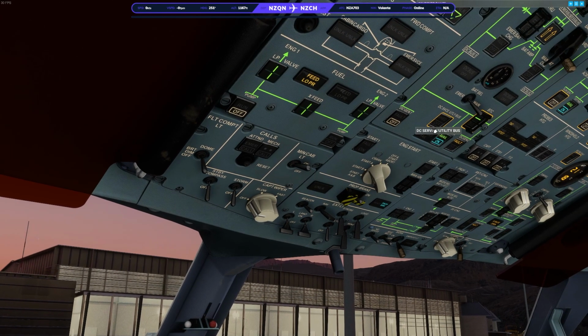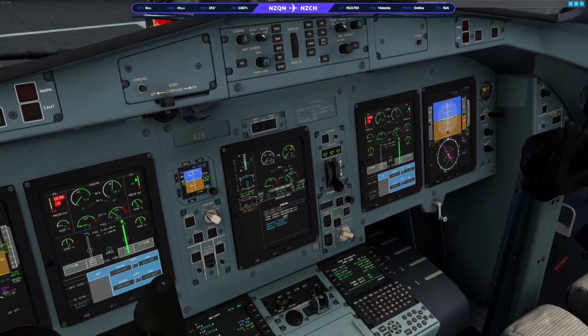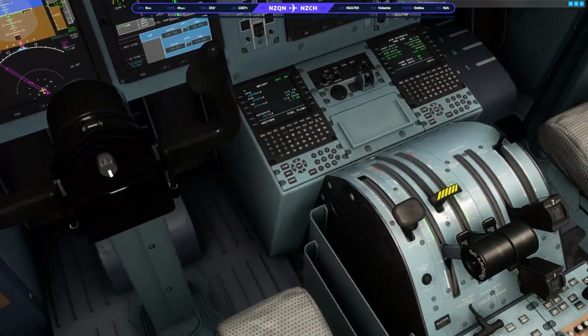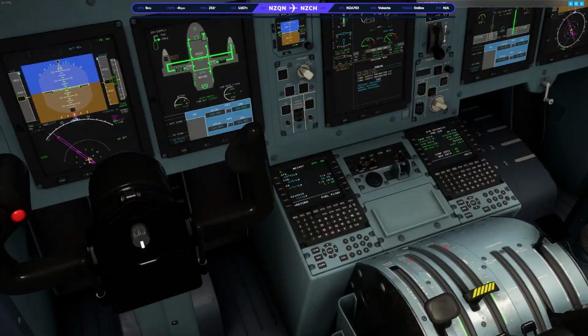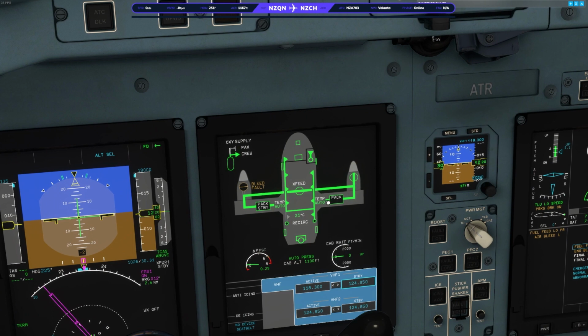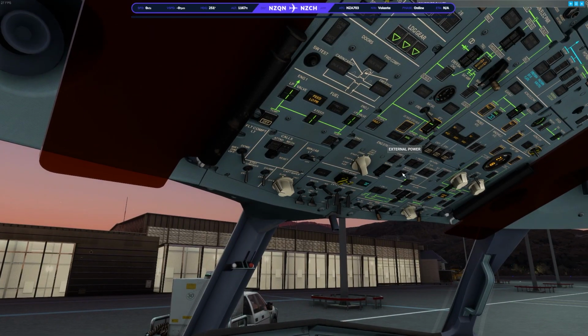So we will turn on our DC generators and our AC generators. So this takes a second. You want to make sure that you've got electrical power coming from, see how we've got electrical power coming from the, what is it called, the right engine here. Pretty sure now we can turn off our external power.